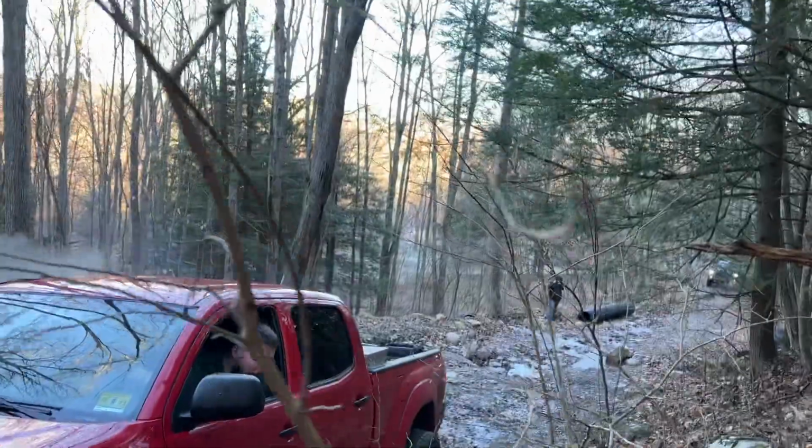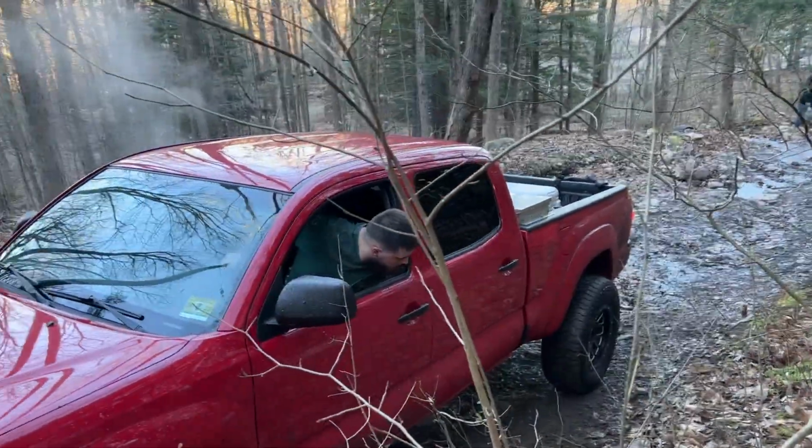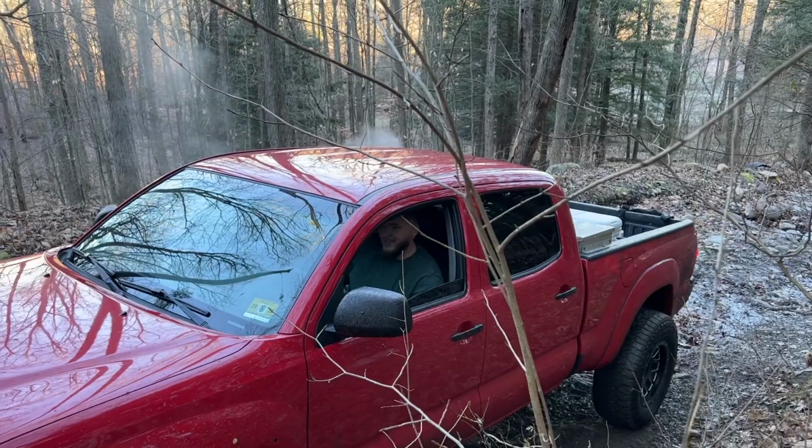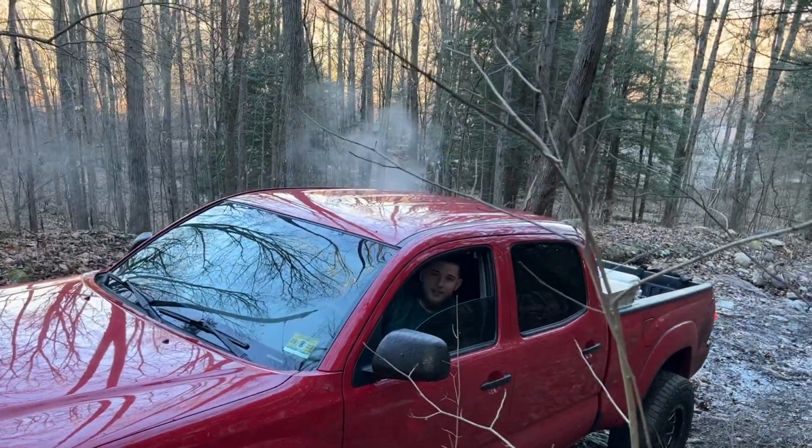Hey, what were you saying about Wranglers? That rock right there. Oh. What were you saying about Wranglers, though? Remember, I don't have traction control. I am the traction control.